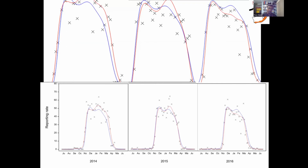Using data from the SABAP2 database, we looked at the reporting rates for woodland kingfishers in Southern Africa, not just in South Africa, but in Southern Africa. The blue line shows the expected, from July all the way through to June. These are the reporting rates, where we had a big spike around November, December. From around October, November is when the birds begin to arrive, and from around April, May is when they leave Southern Africa.